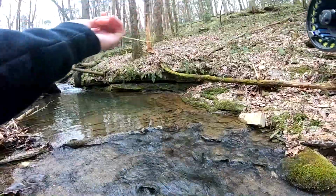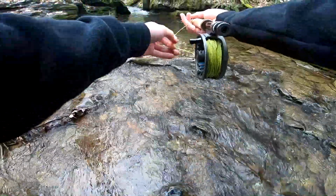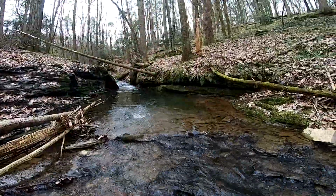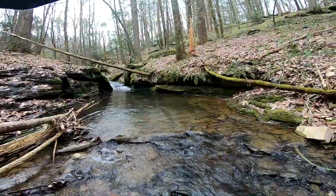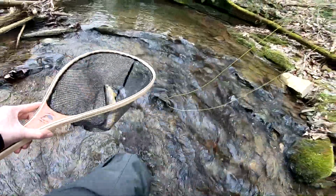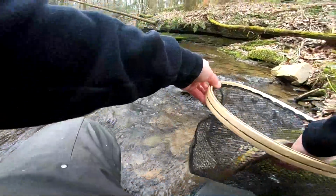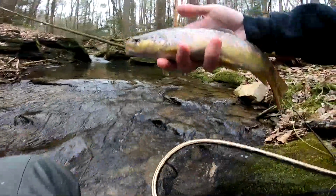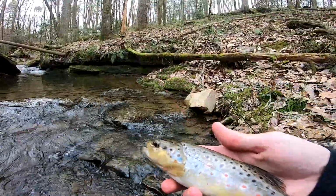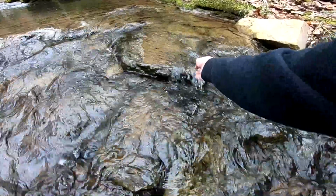Oh, this hole looks juicy. Oh, there we go. That's a nice fish. Brown. Let's go. Got him. Really nice brown trout here. Look at the size of that fish. It's probably like 12 inches. That's insane. Let's stick him up here so he can go back in his hole. There you go, buddy.